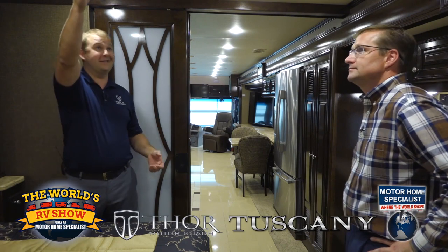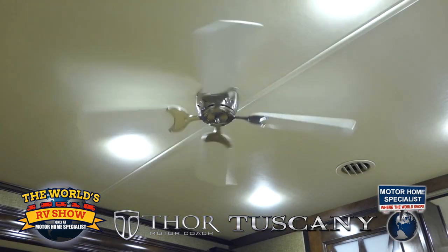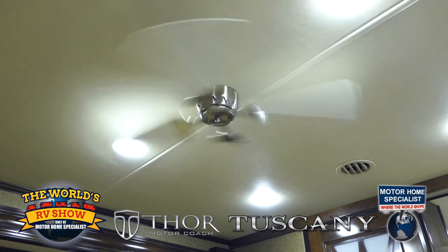We've gone to ceiling fans for ventilation, a great 12-volt ceiling fan in here with two speeds on it, so it'll give you a nice amount of air in the back of the coach.